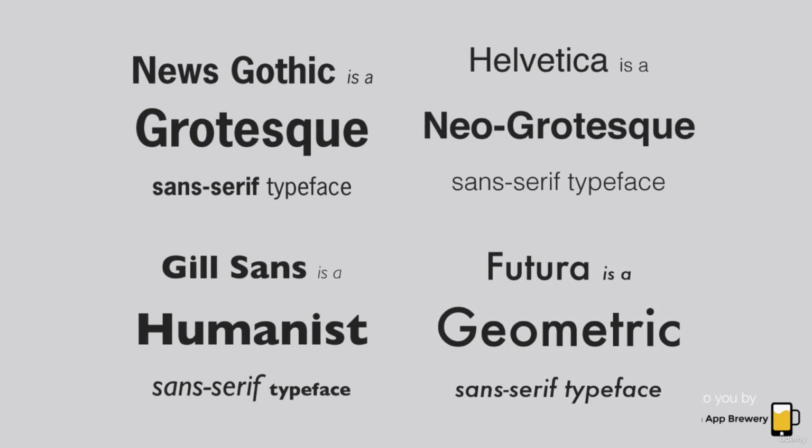Now, the way that you can tell if a typeface is geometric is by looking at the O's, and the O's in a geometric typeface should look exactly as if you'd drawn it with a protractor. It is perfectly round. Now, similar to the serifs, as you move from the older grotesque to the neo-grotesque to the humanist, you can see this difference in the thickest and the thinnest parts of the font starting to get more and more exaggerated.